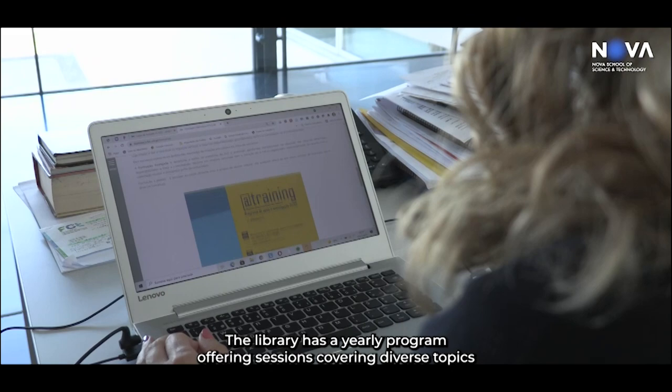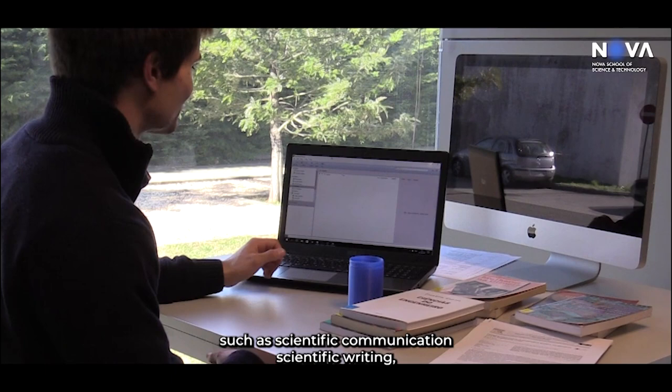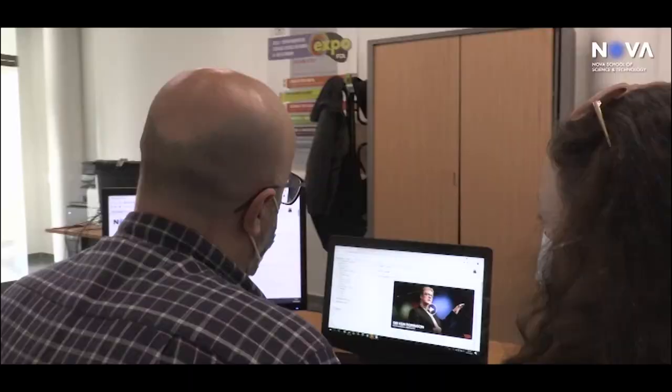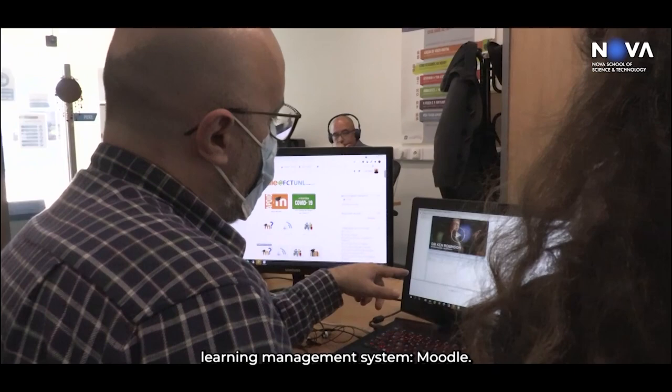The library has a yearly program offering sessions covering diverse topics, such as scientific communication, scientific writing, thesis planning, and the use of bibliographic management software. The e-learning lab is dedicated to supporting the integration of digital technologies for an enhanced learning environment. Moreover, it provides full support in the use of the school's learning management system, Moodle. This system is utilized by about two-thirds of all courses.